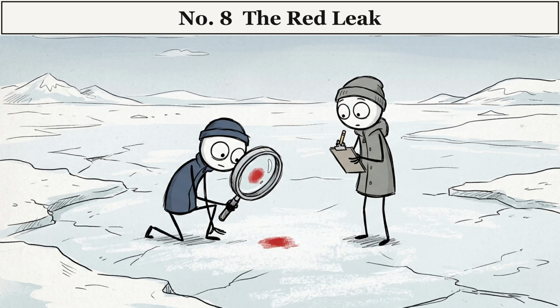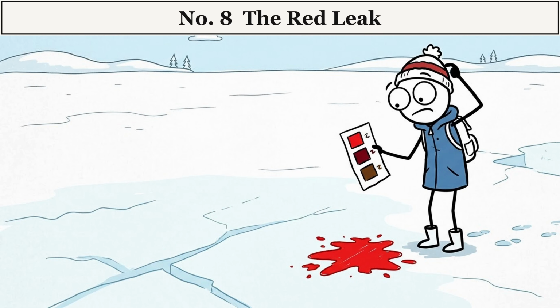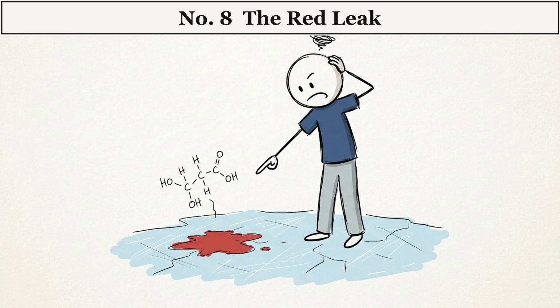The first explanation sounded easy. Red algae, a surface bloom, something biological staining the ice from above. It matched the color, and it matched a familiar habit. Pick the least disturbing answer first. Then the chemistry kept breaking that story apart.